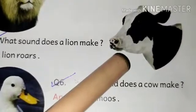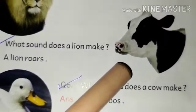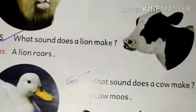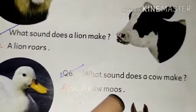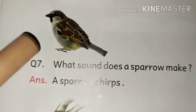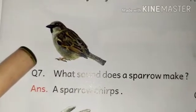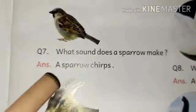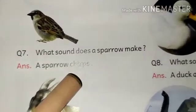Yes. Which animal? It's a cow. What sound does a cow make? A cow moos. Which bird is it, children? It's a sparrow. What sound does a sparrow make? A sparrow chirps.